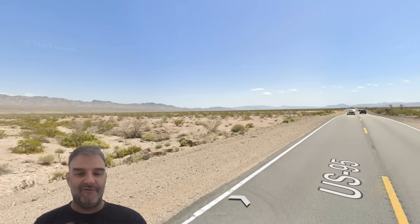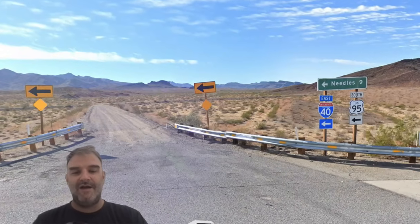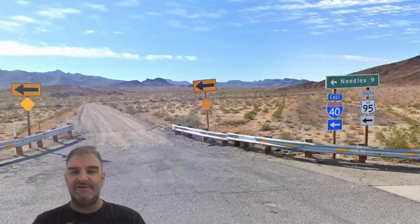And we get "Thanks for visiting Nevada" and a "Welcome to California" sign in pretty bad repair here. So here is US 95 in California crossing the desert. We go down to 2 lanes now that we're in California. And we're meeting I-40, so we are getting signed for Needles and Barstow. Places everybody's going, yeah? Get Needles 9, so 40 and 95 will be concurrent and head together to Needles.